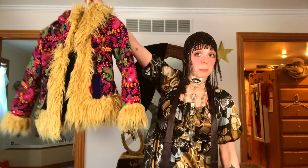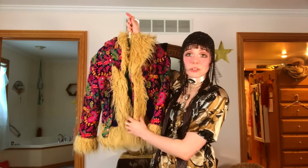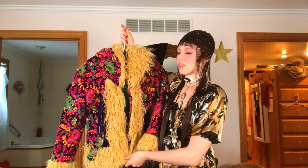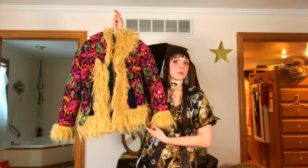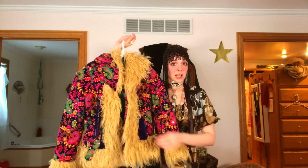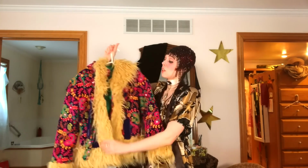I could see this being a piece that somebody had in 67 and then they're just continuing to wear in 68, 69. I just think that they would style it a little differently, like maybe wear more muted tones underneath, a little more disheveled looking. Everybody's a little tired and worn out from the swinging 60s as it's coming to a close.